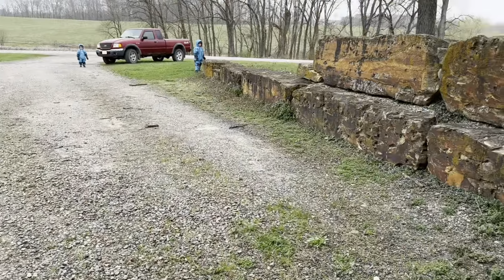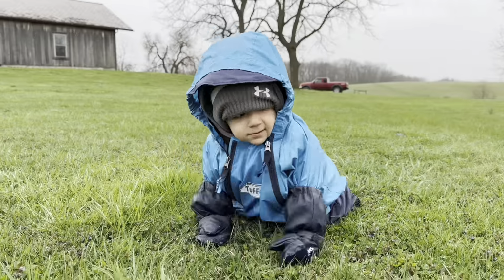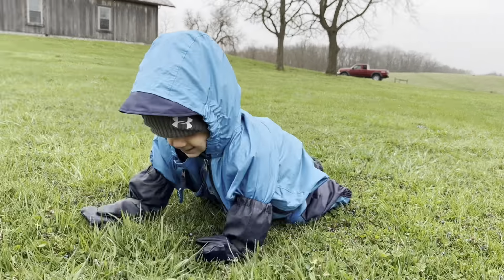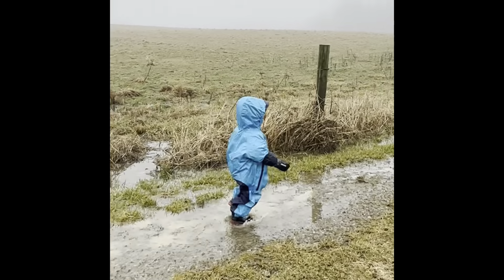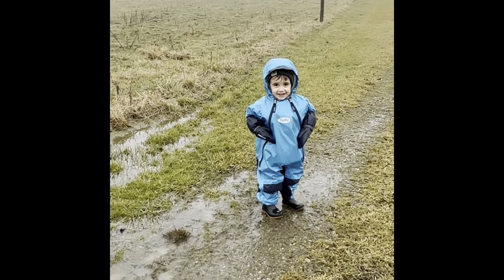Once all of those morning chores are done, we are headed outside because a big part of our morning is to get outside first thing, and we love our time outside. Rain or shine, we are outside all of the time and we love it. And that's it. That's what our typical morning routine looks like.